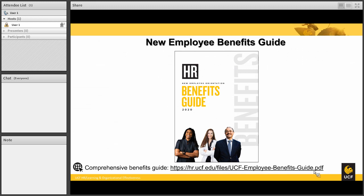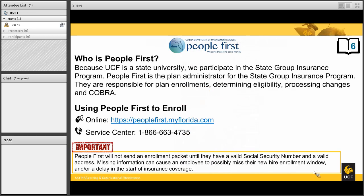Be sure to follow along with me with your new employee benefits guide, the one that's appearing on your screen right now. So let's get started with People First. People First is our insurance administrator that the state of Florida has contracted to handle insurance enrollment, to determine eligible dependents, and to process changes throughout the enrollment process for plans as well as dependents.